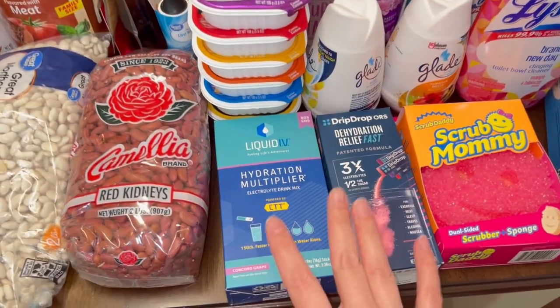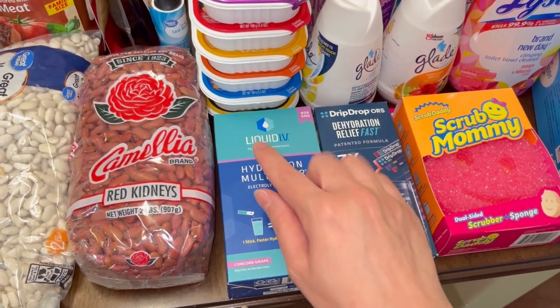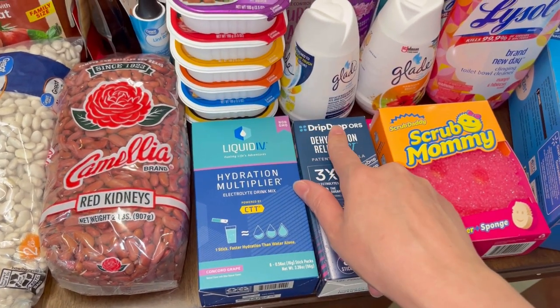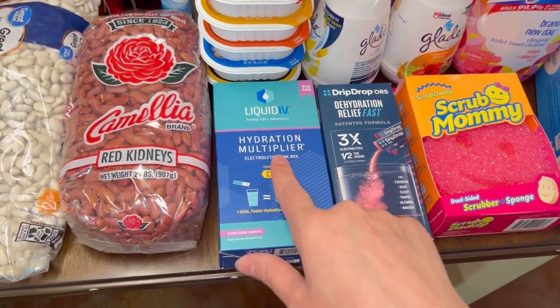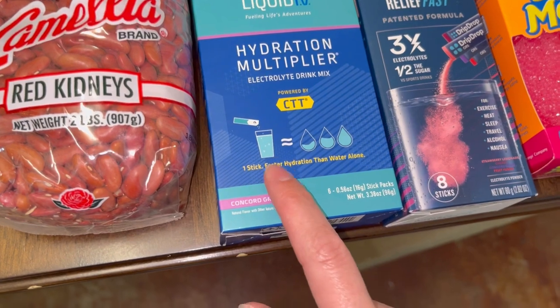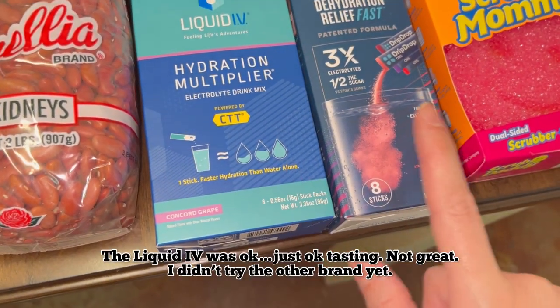Okay, this I've never tried before. I do like the little flavored packets, but I never tried these right here. This is the Liquid IV, and this is the Drip Drop Ors Dehydration Relief Fast. This is the hydration multiplier. So I guess one stick gives faster hydration than water alone. I'm gonna try this and see if I like it.